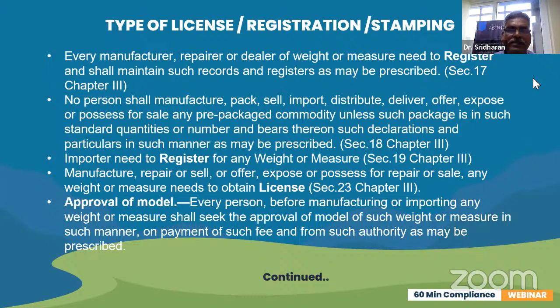Approval for model is very important before manufacturing or importing any weight or measures. One shall seek the model approval by paying the fees specified by the Act or rules, and the records are maintained.